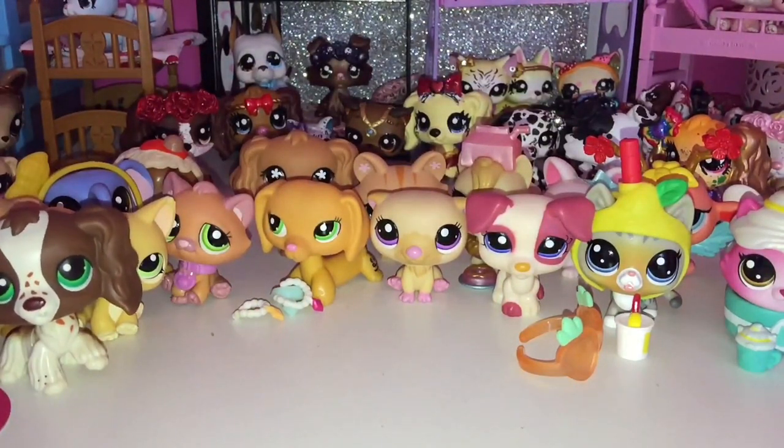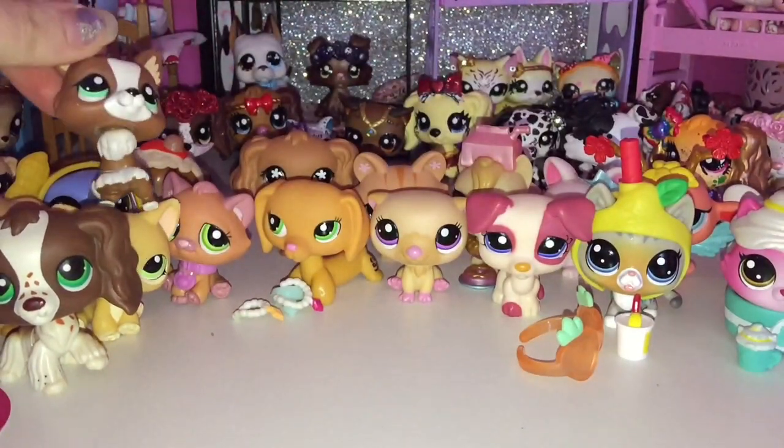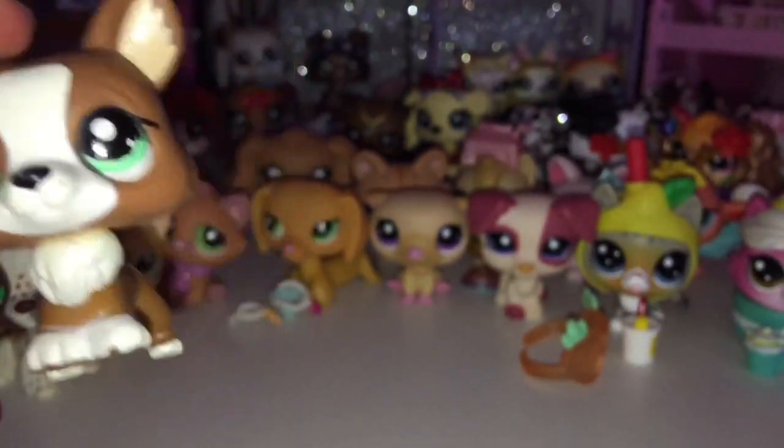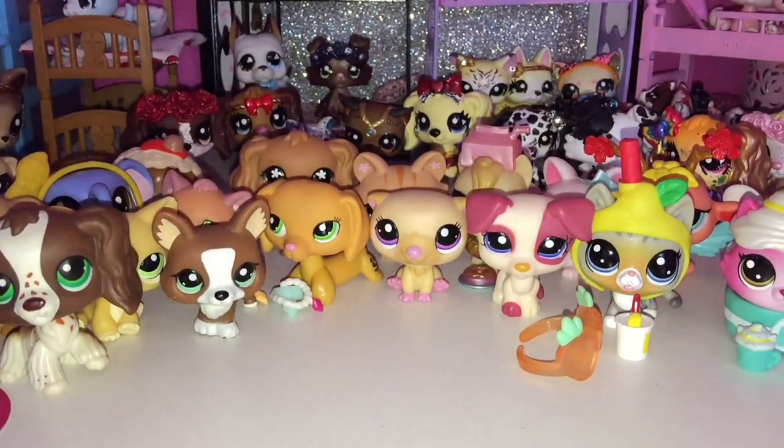And there's only 3 more actual LPS left. So here's this corgi, and she came with the otter and this cat as well. I don't know why I paid £65, because they're not in the best condition, to be frankly honest. I would understand if they were like immaculate condition, but they're not. So, you know, I just basically wasted money on pets who aren't in very good condition, pretty much.